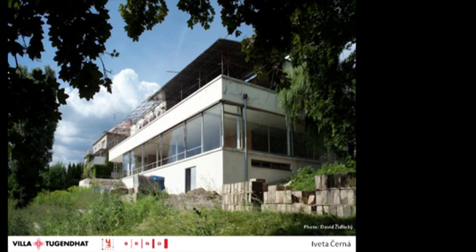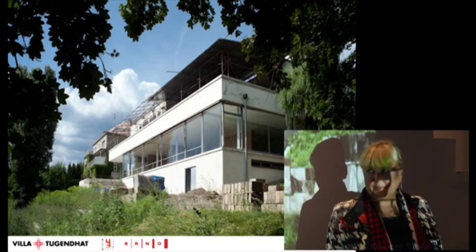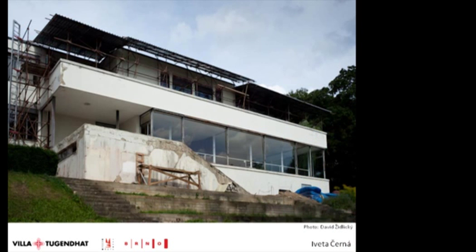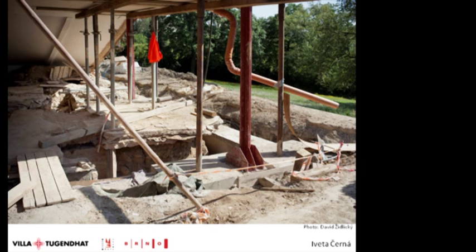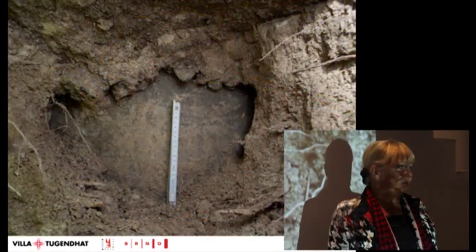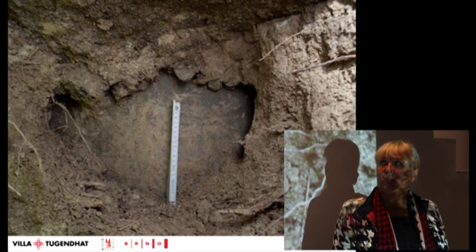And now I will go quickly through the restoration. It started in 2010. I have to say that the whole restoration was supported by the European Fund. The final price was about 7 million euros, so it was quite a lot. But the goal was to restore not only the building substance, but the garden and interiors too. And the main goal was to bring the space and the details back to the situation when the Tugendhat family lived here, so to the years 1930 to 1939.